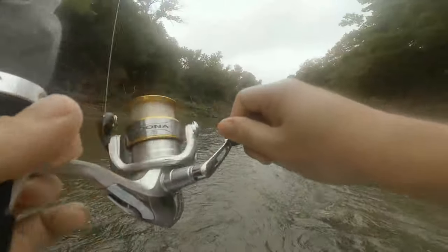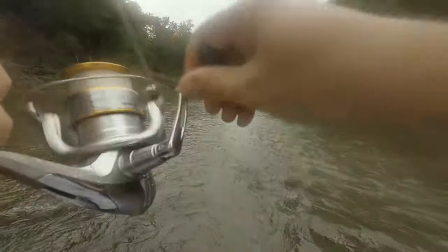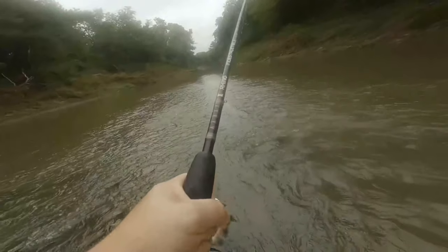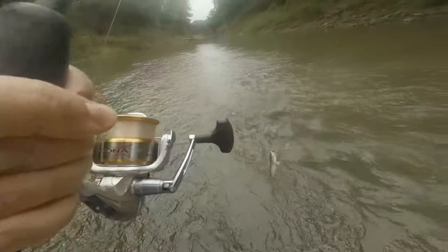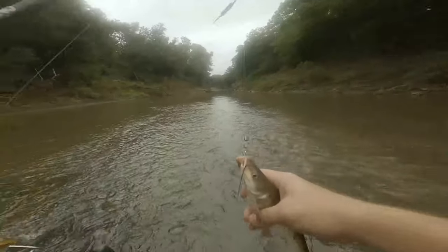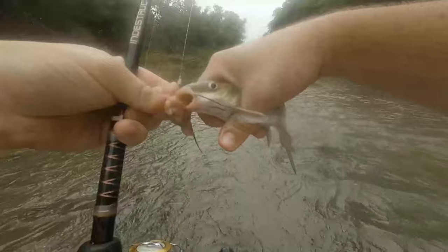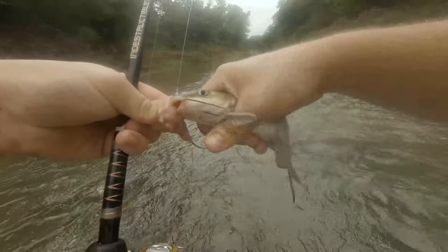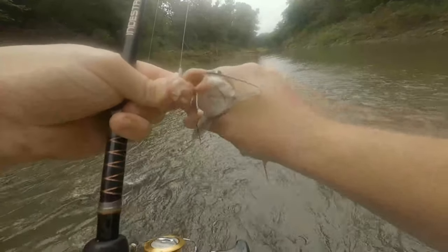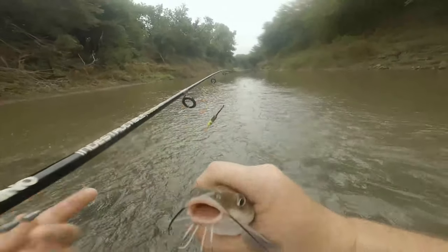There we go. Got another one. There we go. Another baby. But hey, it's another channel cat. Top notch. Look at that. Another monster. Golly, they're so small, but they're so fun. And we might actually have some liver left over this time around. All right, you stay in my hand this time, so we can actually get a good look at you. There we go. Look at this dude.